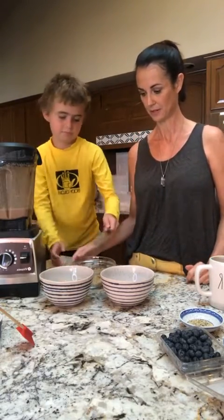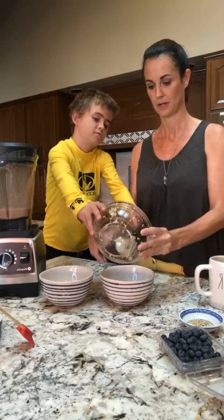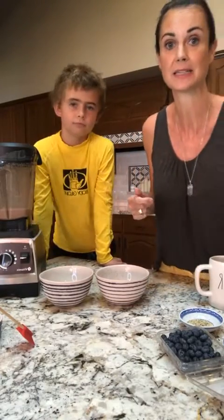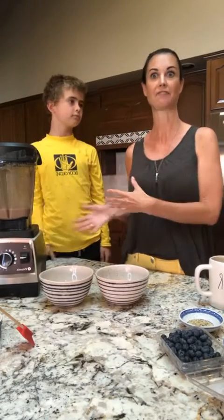Oops. All right. There you go. Can you reach okay? There we go. So we just basically split the quinoa into 2 bowls. The recipe does make 2 servings. Obviously, you can make it bigger or smaller. You can half it and make just 1, or you can double it and make 4, right?